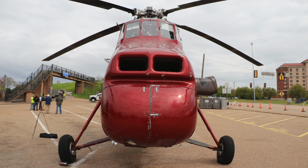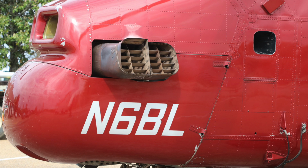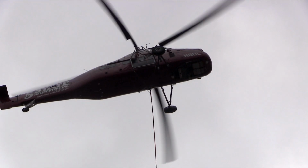It's got 2 twin turbines in the front that produce somewhere around 2,000 horsepower apiece. So it's got a lot of power for what it does. We're able to pick about 5,000 pounds on the hook. But this is a wonderful flying machine. It's a very stable platform.